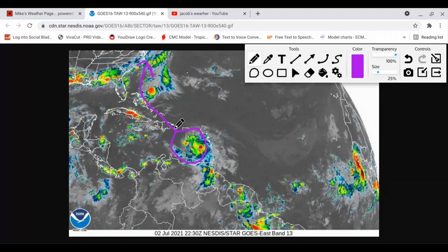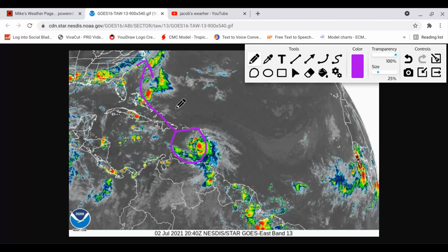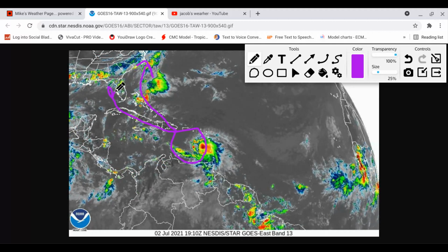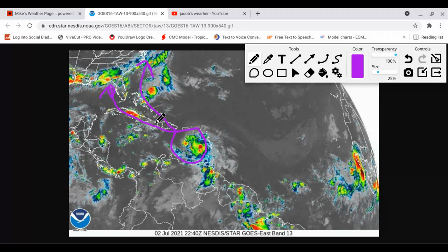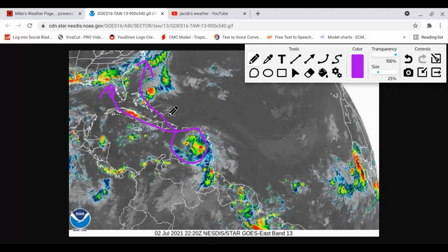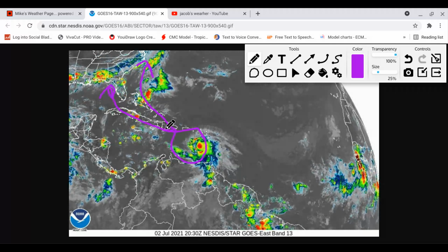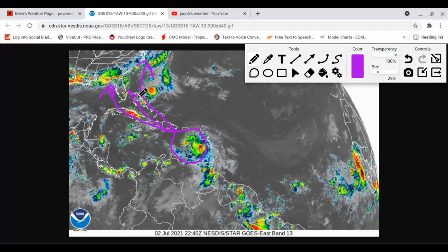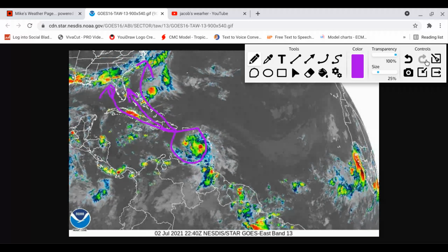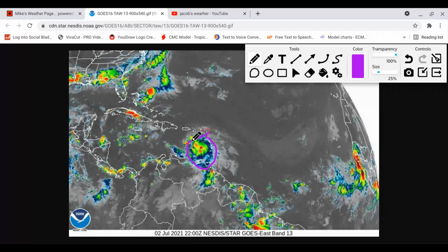This is the GFS, not the GFS, the European, and the CMC, and then we have the GFS over here. Now, part of me thinks this storm is probably going to end up meeting up in the middle, which I think is either going to die or make landfall in the middle of Florida. Part of me does not feel like it's going to make landfall in Florida. I will stick with the way I think it's going to happen.